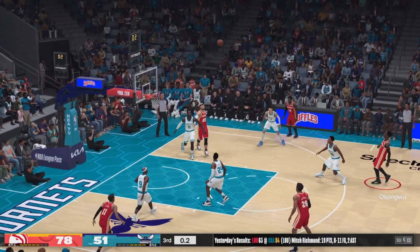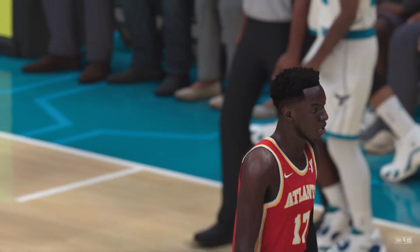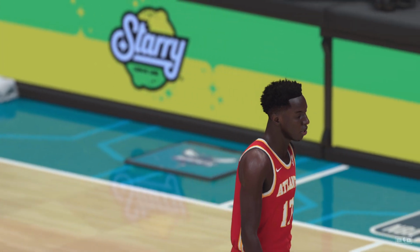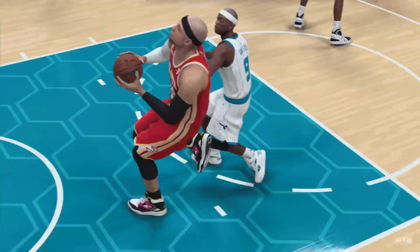And here's Okongwu for 3. Oh, and the buzzer beater is good! It just nails the 3. Way to close the quarter. Talk about lifting up a team and energizing them at the end of a quarter. A 3 at the buzzer, that'll do it.